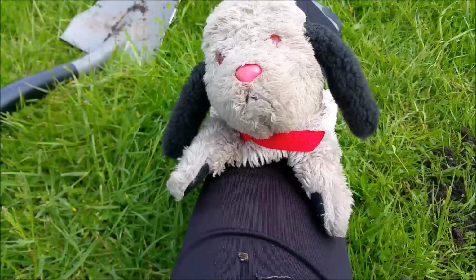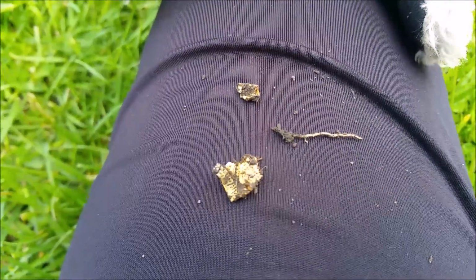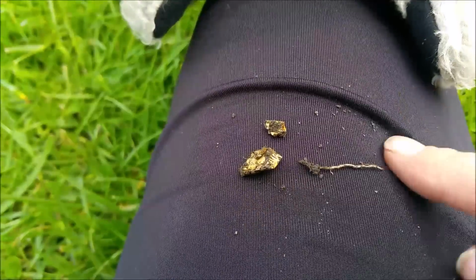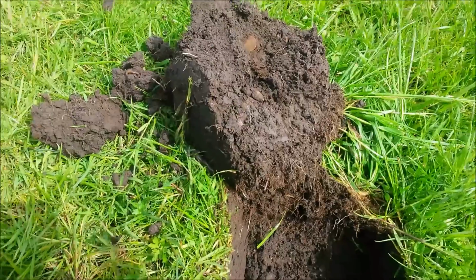I don't know. Tweep's just been digging for 10 minutes and he thinks he's found gold, but it's not. It's just a little bit of gold tin. But honestly, Tweep, I'm not digging your signals again.